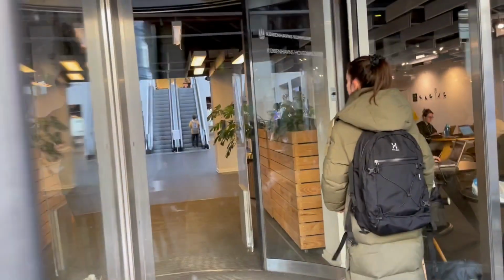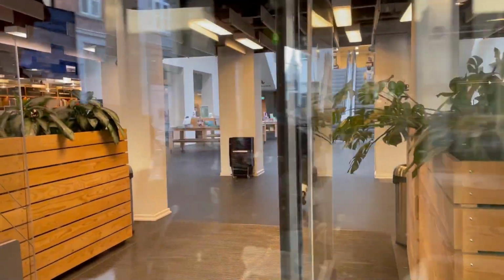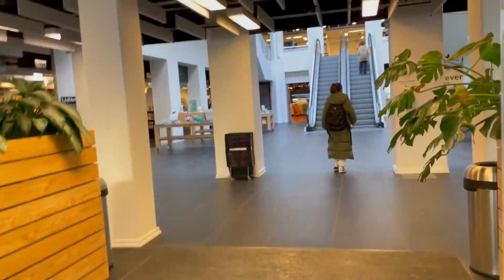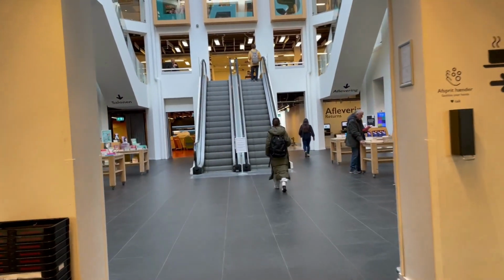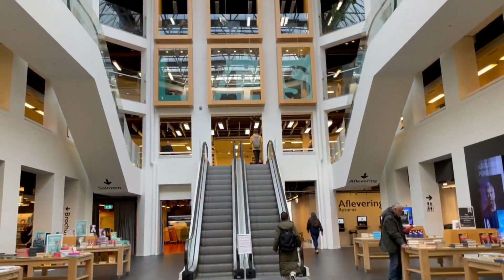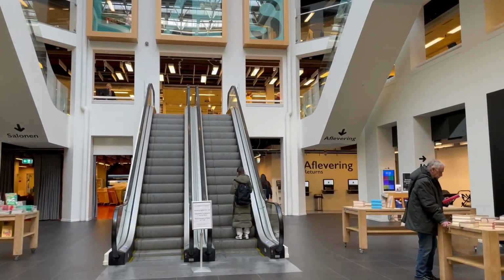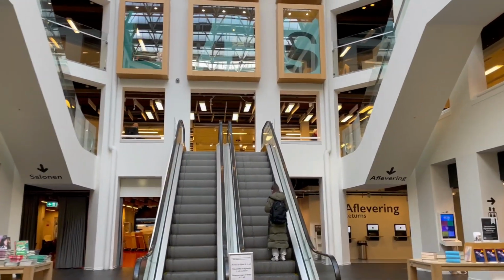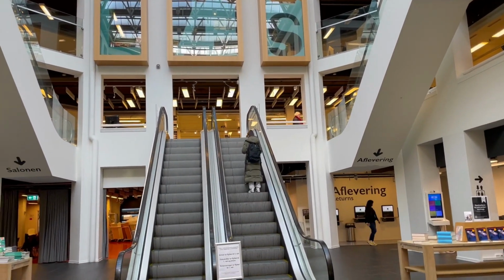So here we go into the library. The interesting thing about the library is, I wonder if you can guess what this building used to be before it became the main library of Copenhagen. I didn't know this until recently, but actually it used to be a department store. And once you know that, you can really see that it is just like a department store.